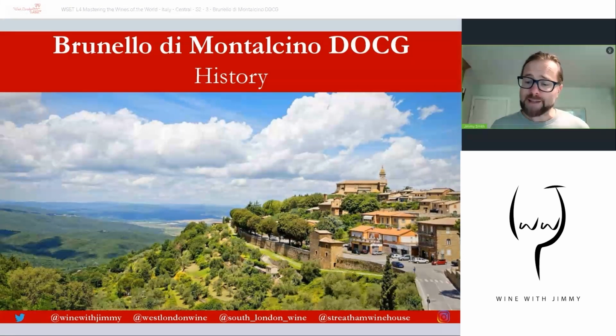And at the highest part of this town lies a medieval fortress, which dates back to the 14th century, 1361 to be specific. It's generally accepted that the etymology of Montalcino is derived from Latin, and that's the Latin of Mons Ilcinus, or in today's language, Mount Ilex, which refers to the holm oak trees that still cover large portions of this area. See them dotted on the slopes here of this medieval fortress town.